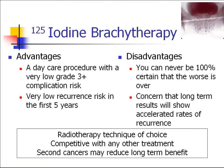Iodine brachytherapy. Well, it's a daycare procedure with a very low risk of grade 3 or greater complications. There's, as I've shown you, a very low recurrence risk in the first 5 years. The disadvantages are really also there.